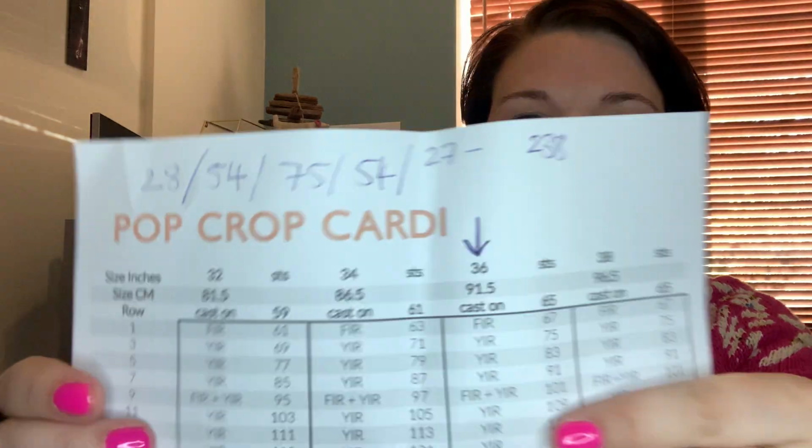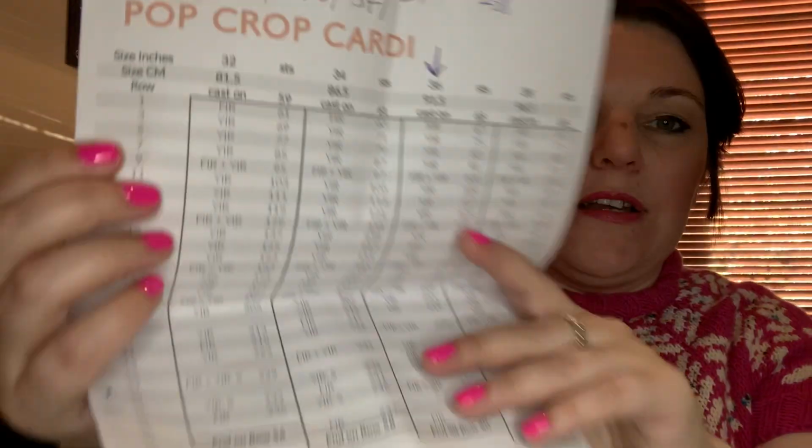So that is the Pop Crop cardigan. This is a strange way of doing it. I don't know how much I like how it's written. It's an Amber O'Brien pattern. I do have one of these already and I really, really like the fit of it. So that's why I was really keen to do another one.